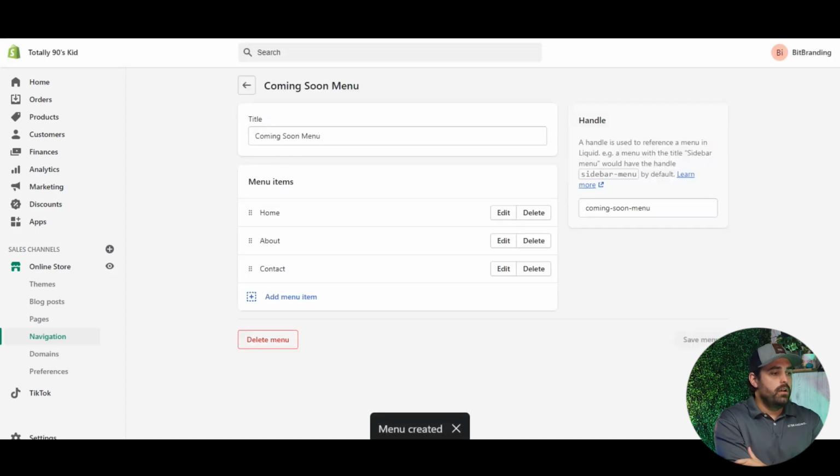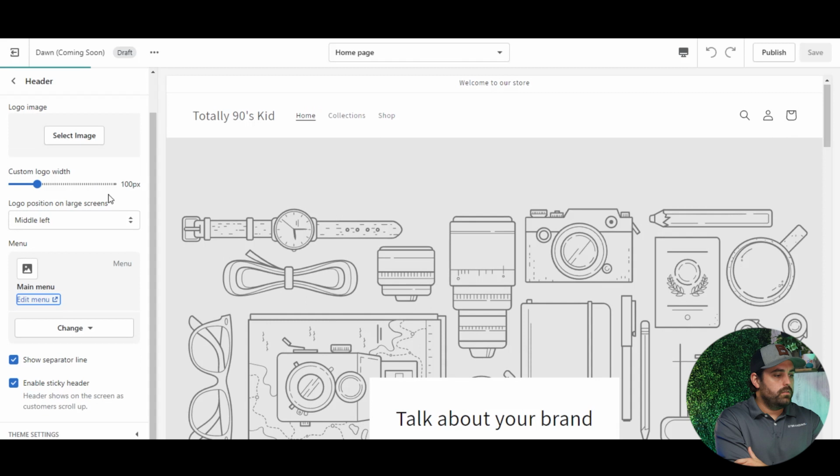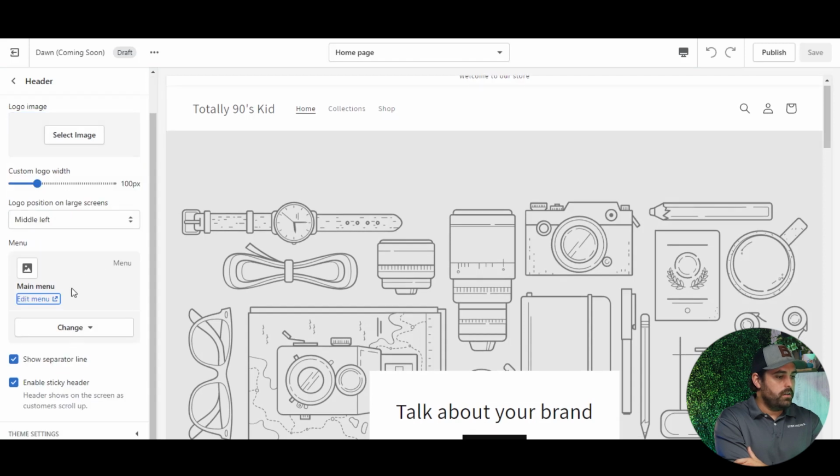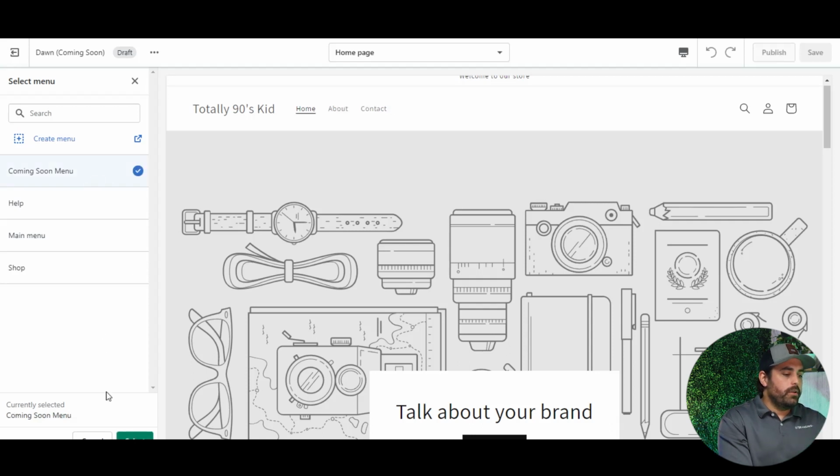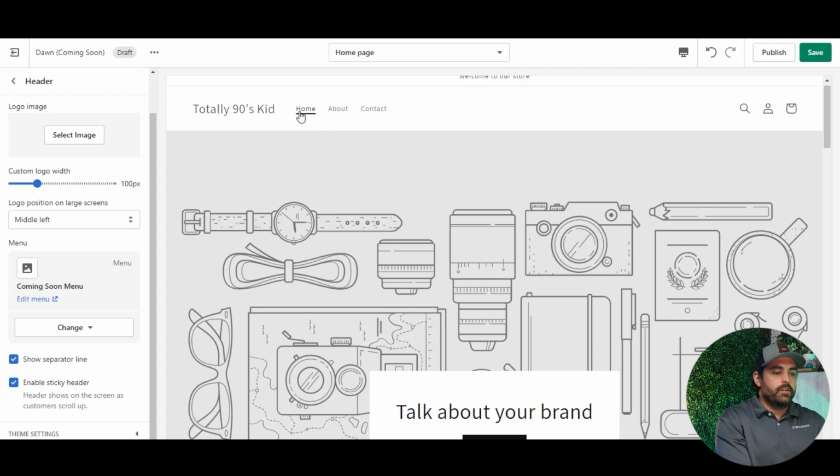And by doing that, now that we go back to the theme editor, we can change the menu. And it doesn't show, so let me refresh this page. And we're back. So after refreshing the page 6 times, the menu appears. So it's called the coming soon menu, like we had named it. We can select that, and we can see at the very top here has home, about, and contact.